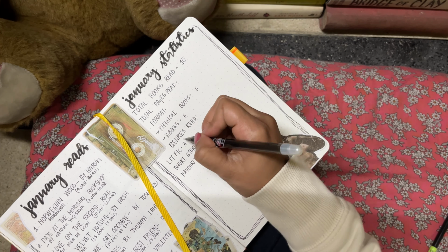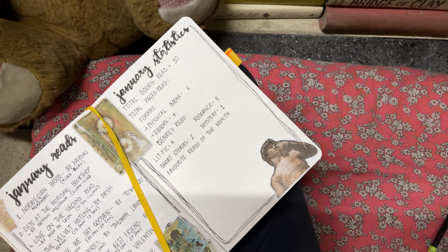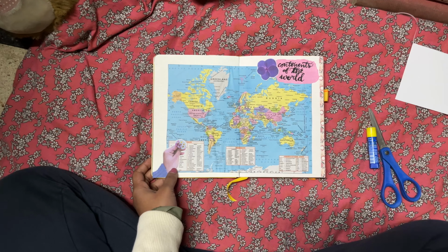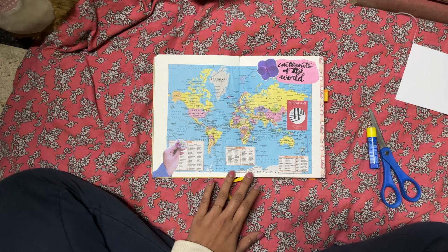Then I also made a section wherein I decided I would later put in images of my favorite books of the month. Then this spread is something that is definitely new.